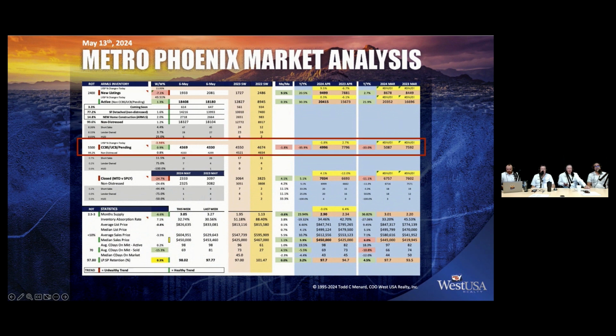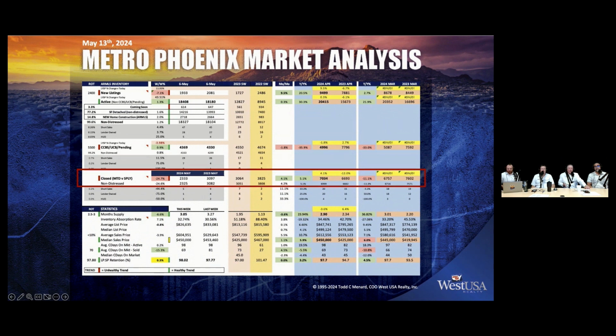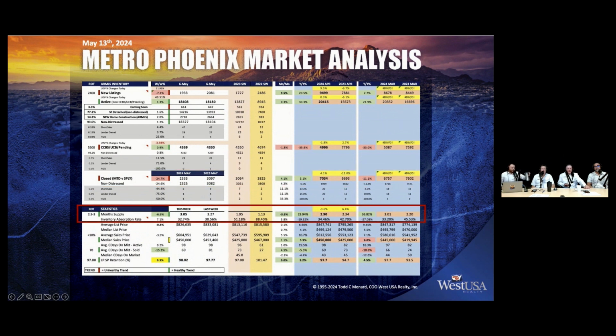So when we're looking at 4,369, way over on the left-hand side, you'll see 5,500 is the sweet spot. Anytime we're above 5,500, that's a good thing. But again, we're a little short, which is part of the reason why the days on market is slow. Looking at closed units, we're at 2,333 month to date. Double digits down, but let's give it time to incubate a little bit and see what's actually happening.